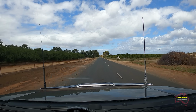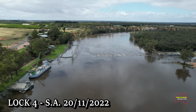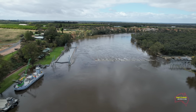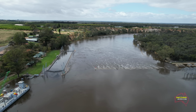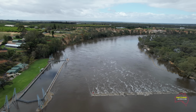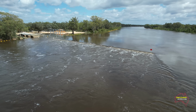It was a quick detour to go down to have a look at Lock 4, but unfortunately we couldn't drive right down to the lock because of the windstorm and the trees that were brought down the day before. The yard was shut and they were cleaning up all the trees and making it safe for everyone to venture down there. So we took a couple of drone shots, and it is certainly full. There's no doubt about that. Water straight over the top of the lock.